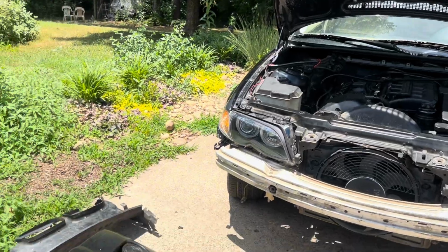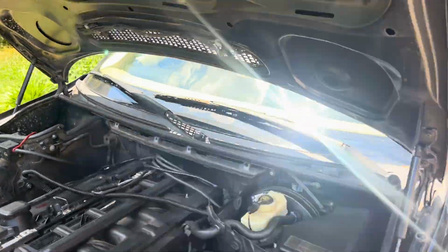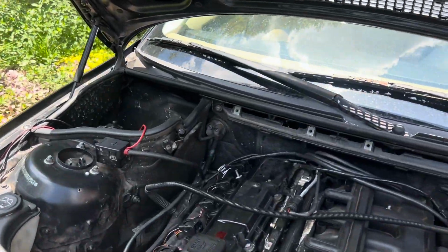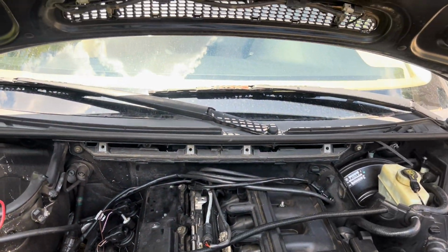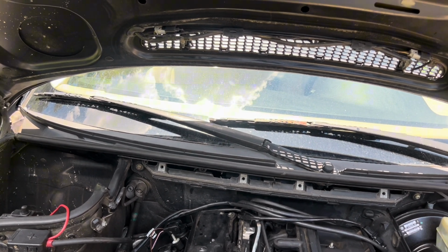All right, we got it home. I've been kind of messing with it a little bit off camera. Got a little too excited. When I got the car, it wasn't starting. It was cranking, but it never started.